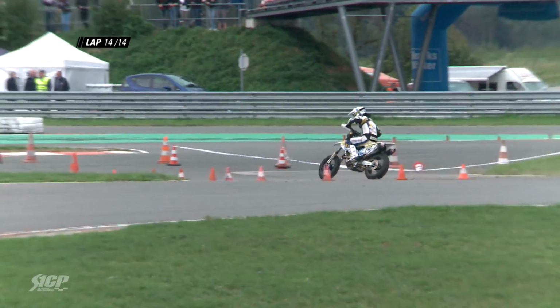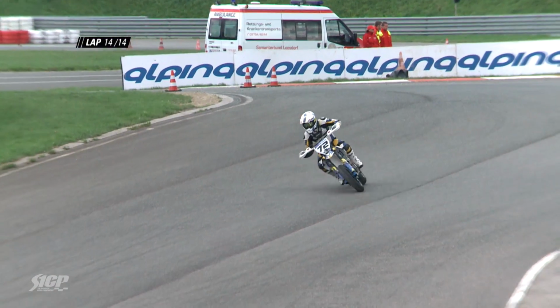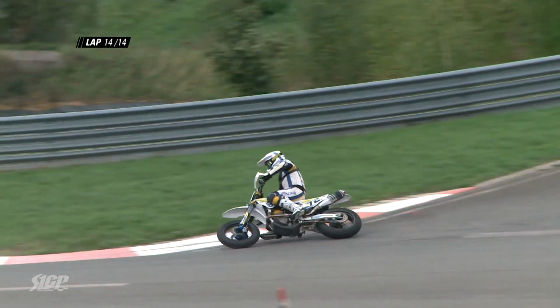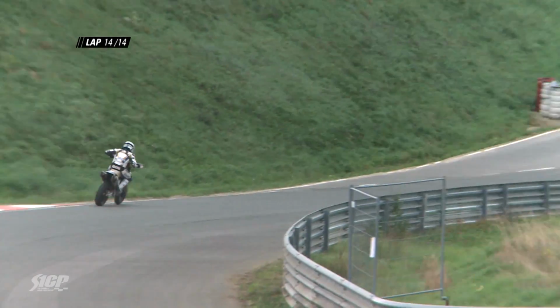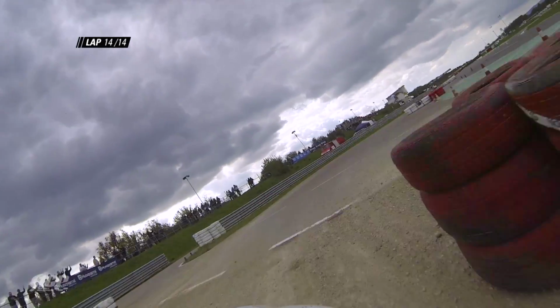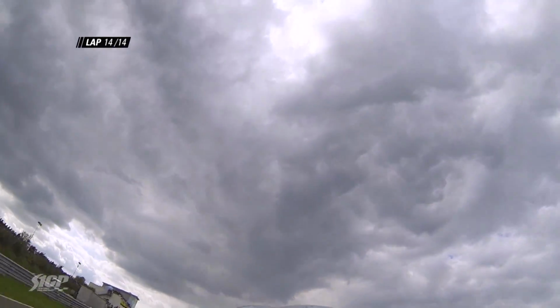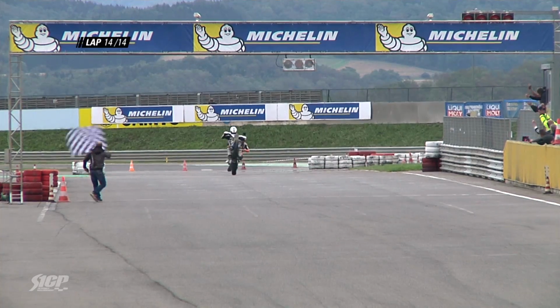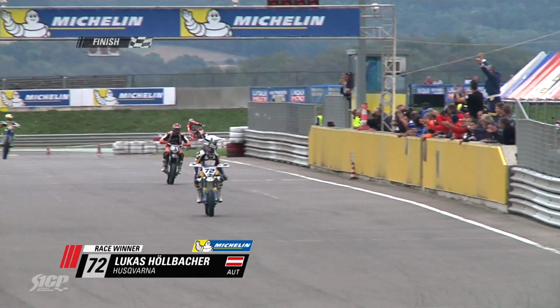But what a day, what an opening race for Lukas Hoellbacher. On the final lap here at Melk. He's made it look so easy, didn't get the best start, but he was patient. He's bided his time, and he is well clear of his rivals through the final chicane. Celebratory wheelie on the back wheel as he crosses the line. Lukas Hoellbacher wins race 1.